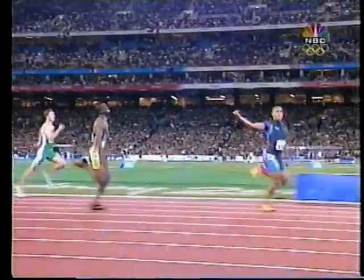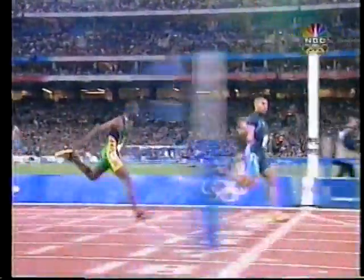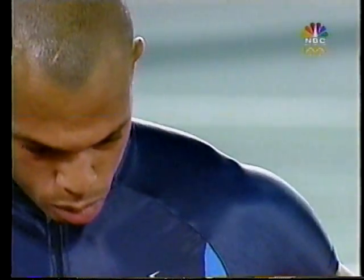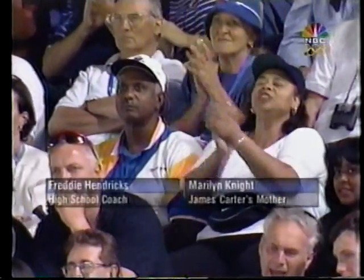Well, I talked to James Carter this afternoon about that gesture right there, and he said he got the third degree from U.S. coaches, teammates, and other athletes from other countries even told him he was wrong. He said he made that gesture, it was just an immature act, and he was sort of lost in the moment, the raw emotion of it all. Even his mom, Marilyn Knight, said, "James, what were you doing?" There's Mom Marilyn.